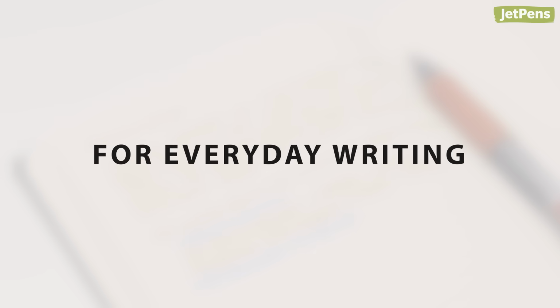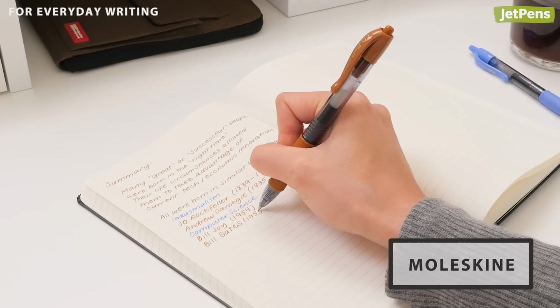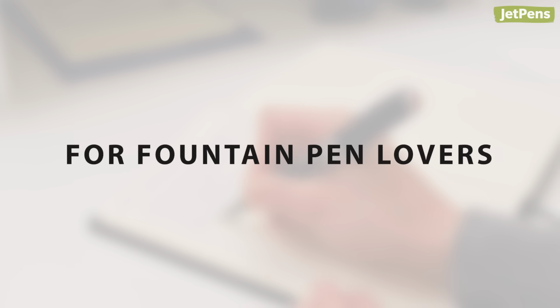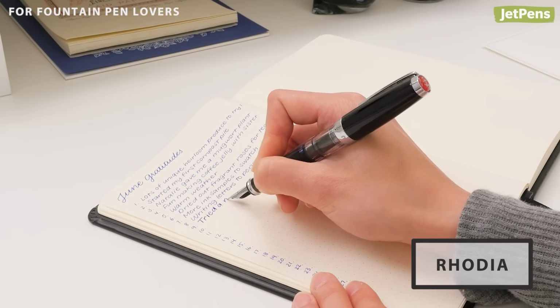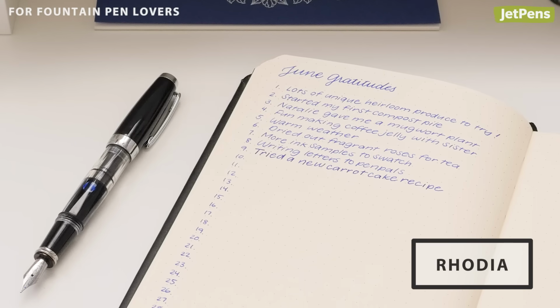The Moleskine Classic notebook is a cult favorite for a reason. It works well with general writing instruments, which makes it a great everyday pick. Just don't try inky pens like fountain pens or markers on it. Finally, if you're a fountain pen user, you can't go wrong with a Rhodia web notebook. Its premium R paper is the ideal surface for smooth, crisp writing, and the ivory pages are easy on the eyes.